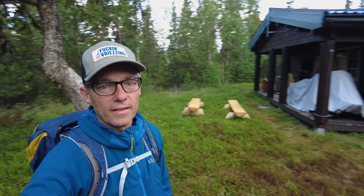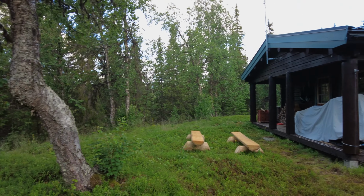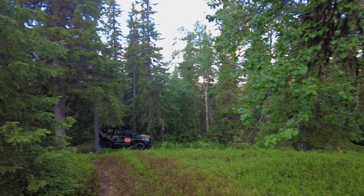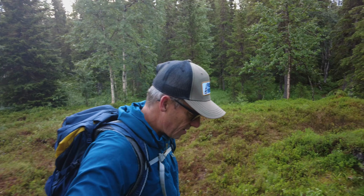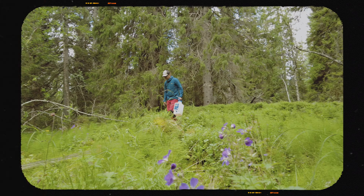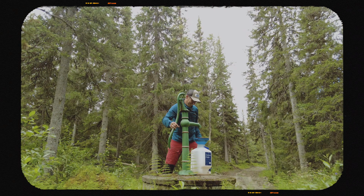Now have a look at the surroundings. The weather is absolutely beautiful now. It will change because it's going to rain a lot. Now, because it's got no running water, we've got to get water from a well with a pump.